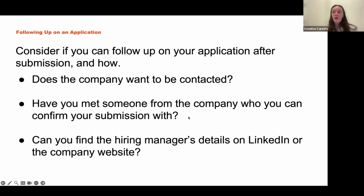Going through the process of having somebody who you can confirm your submission with, again, maybe before you even start the application, is a really helpful tool because it allows you to have that direct follow-up. However, you may not have that opportunity. And if that's the case, that's completely okay. Not every time that we submit a digital application are we going to be able to follow up formally with somebody, with a particular person or a general email, but when we have the opportunity to do so, it's really helpful.